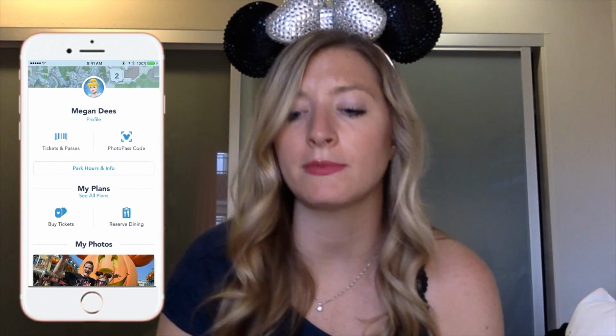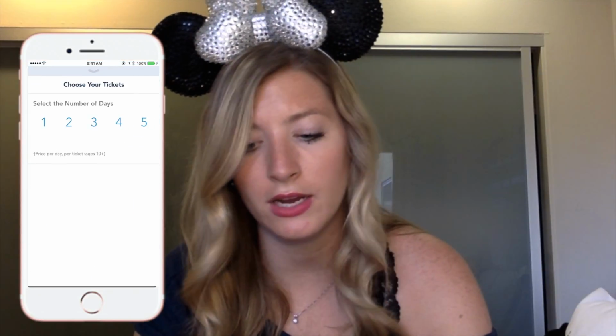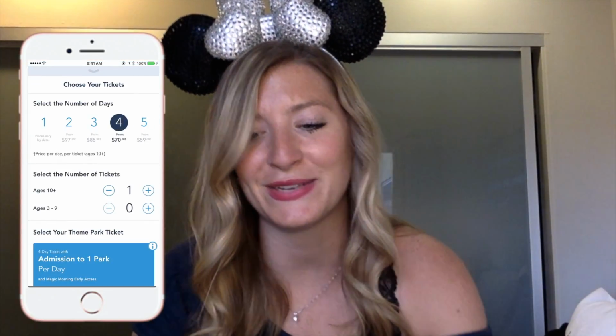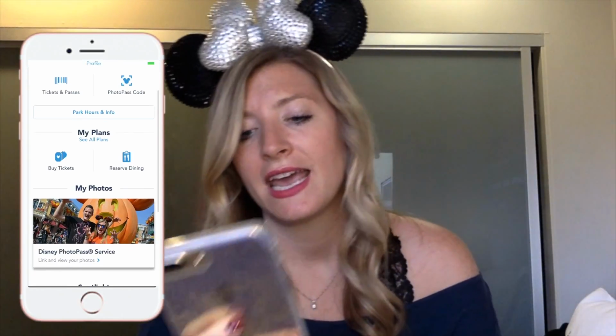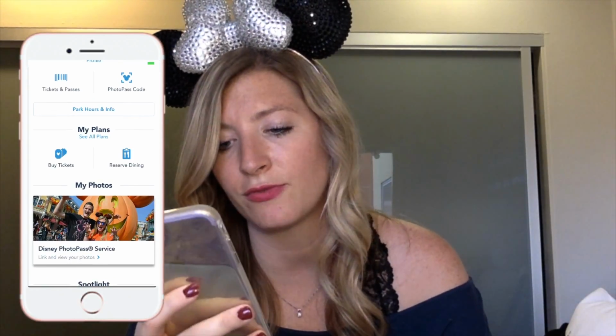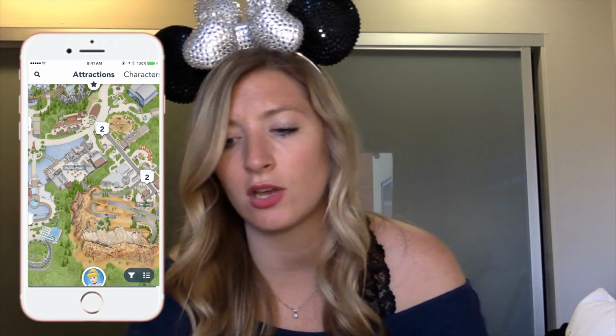Okay, along with the wait times on this app, you can log into your account and see it says my profile here. You can buy tickets. Ooh, so on here would be your annual pass, your tickets. It has your photo pass. This is from Halloween. You can reserve dining, all that jazz. So this is just really great.